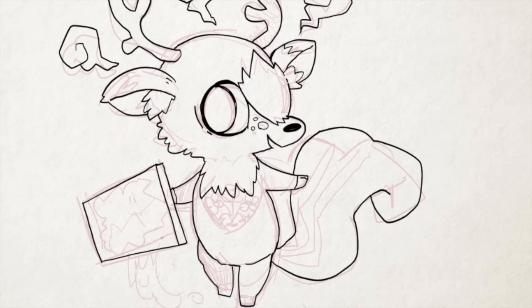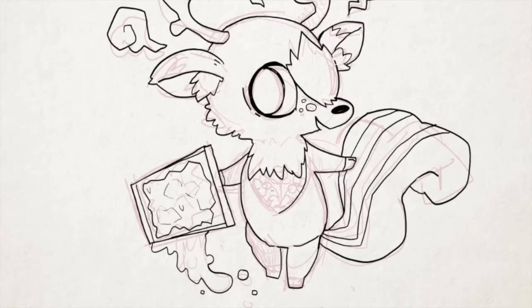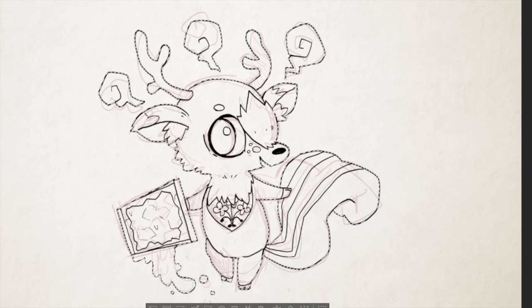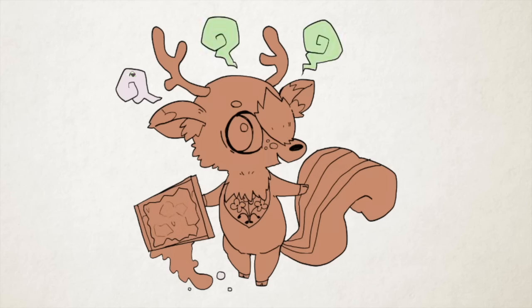I also gave it a little paper making tray. This is not how they make paper in Lewiston, but I thought it would be cute. This is how you would make paper in a kindergarten class. So I definitely wanted this little mascot holding one of those frames that you can make paper in. And I also gave them a little bib that has this design from the Nez Perce people. The Nez Perce were people who were indigenous to this area, and I even had a girl in my class growing up who was a Nez Perce.